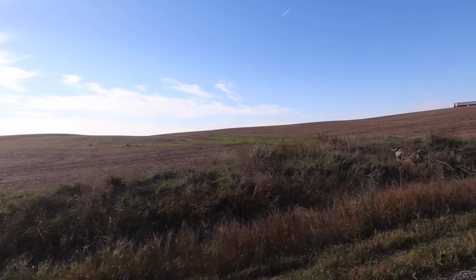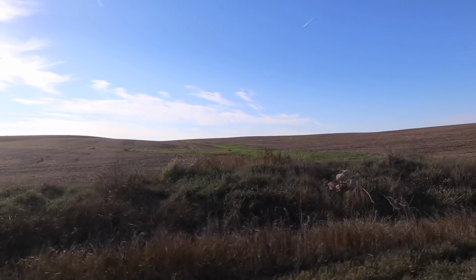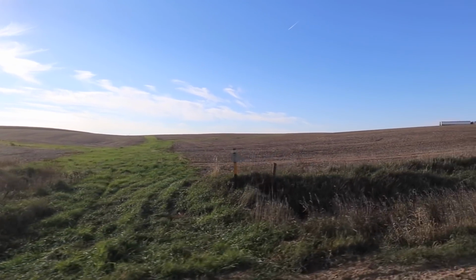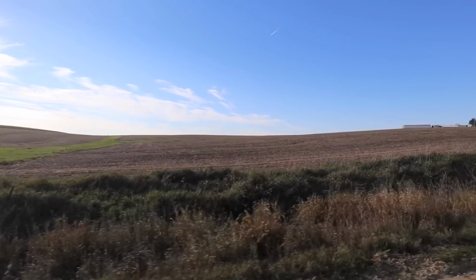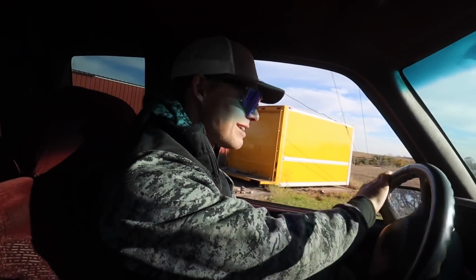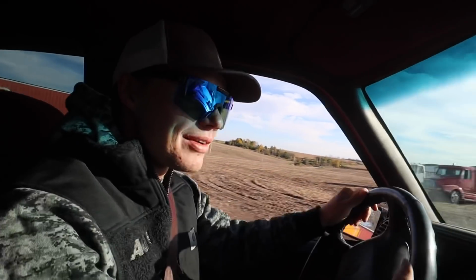Today we're back at Melvin's farm. We got 145 acres over here. We have about 100 of it done. As long as everything goes well, we should get done here. This is a really nice farm. You can really open up the legs of the combine, get a lot done. And so far, it's yielding really well. So we're excited to see how it does overall.